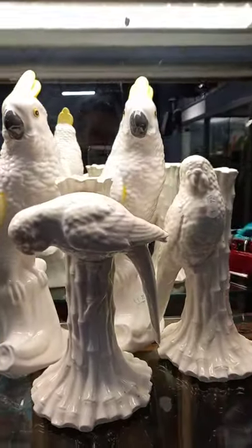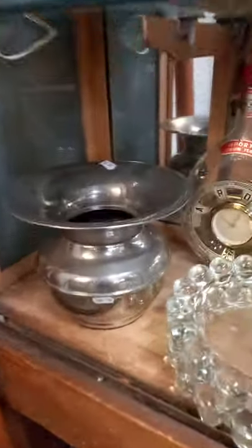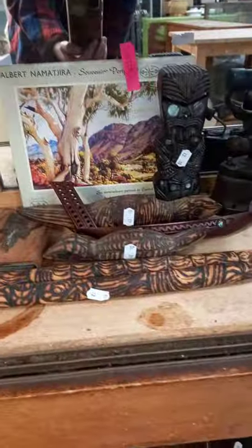Two more nice fascinators. Capodimonte. Some birds. A couple of Volksy hot rods. Carnival glass. Cool big spittoon with a nice little sort of clock and a bottle. Set of eight of these things. Look like big sort of piano feet or something like that. Make good frisbees. Tribal bits.